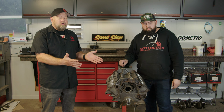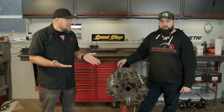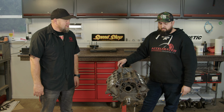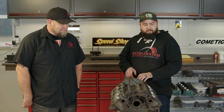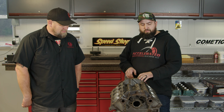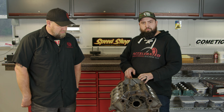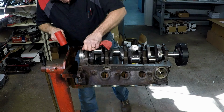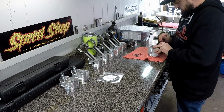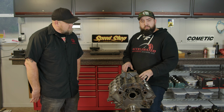So this is actually the motor that we tore apart how long ago that looked like a boat anchor when we took it apart, but obviously looks way better now. We started with the dirty 302 roller that Bill brought down. And Bill kind of gave us free rein, told us to do whatever we wanted. We opted to go with a Scat 331 stroker kit. Scat tends to be fairly affordable, so we went with their crankshaft and connecting rods, as well as a set of SRP pistons.